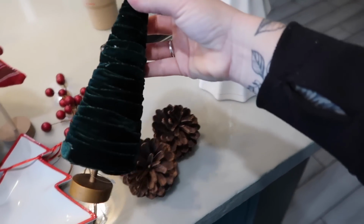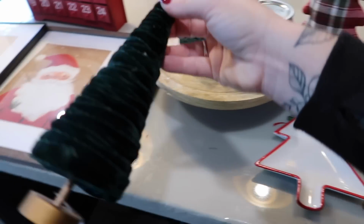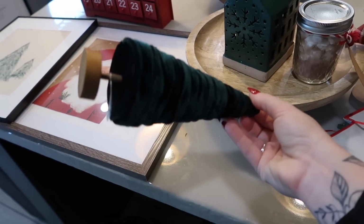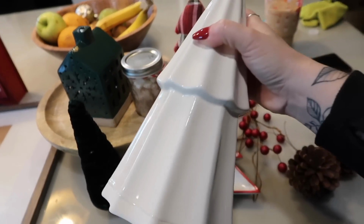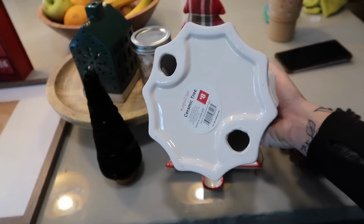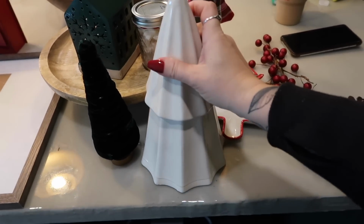Then I got another Christmas tree here. This one was $2, a little velvet green Christmas tree. It's kind of hard to see the color, but it's a dark velvet. And then the last thing I got was this white Christmas tree. This was $8 from the same store, Dollar General Market.